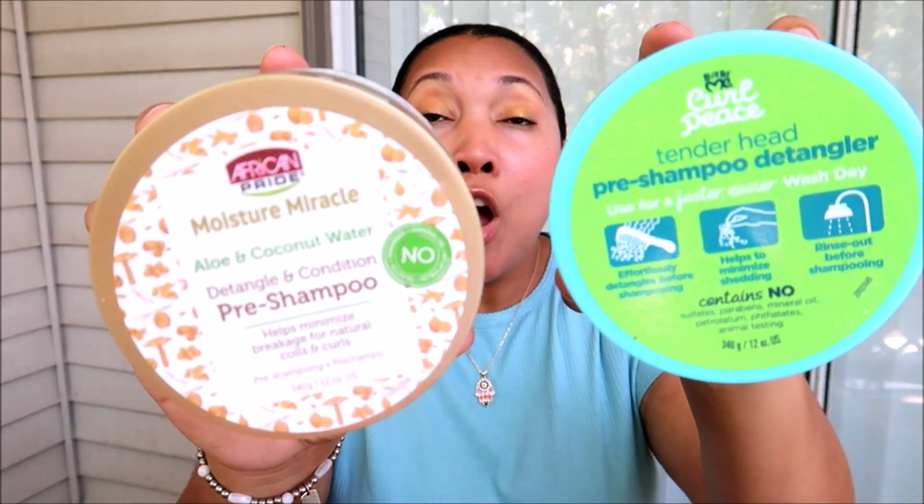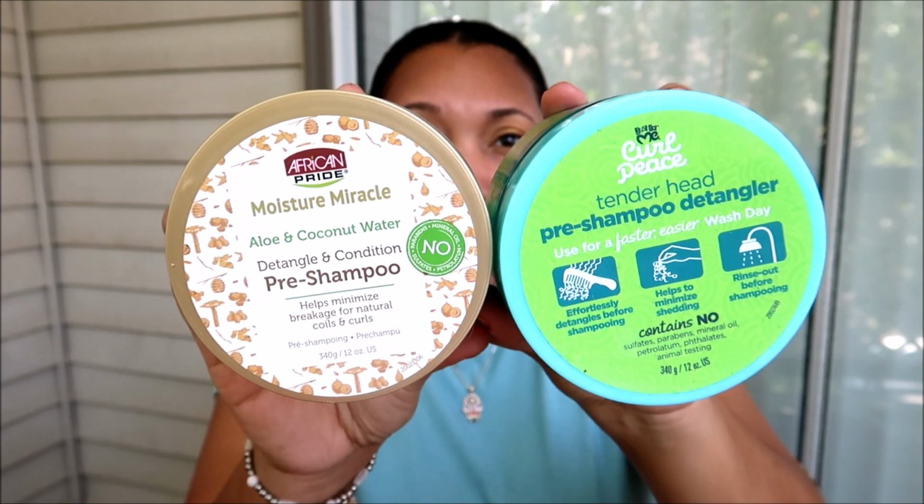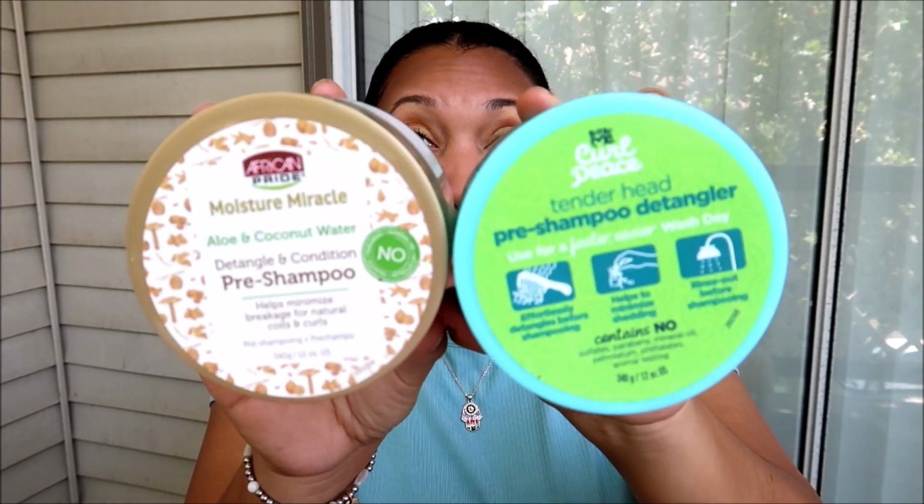Both of these products, the Just For Me and the African Pride, are aloe vera based. They're very, very slippery, snotty consistency, great for really getting into matted tangles, which is what I have on a very frequent basis when I'm doing my hair. But they don't provide moisture for me, they just come in handy when it comes to slip. So I get a lot of my slip and moisture from the creamy products, and the slip booster I just pop on top to give me that extra detangling power.